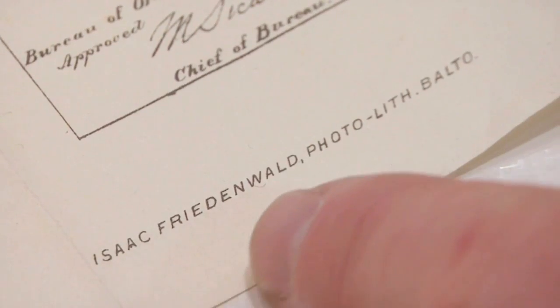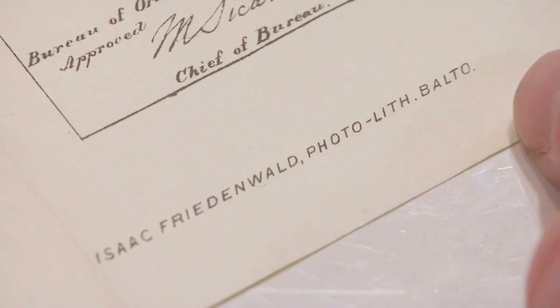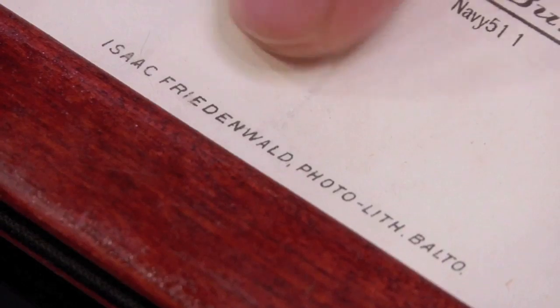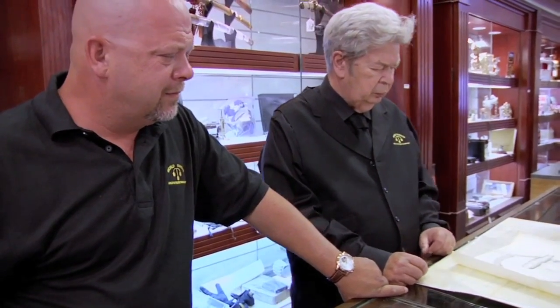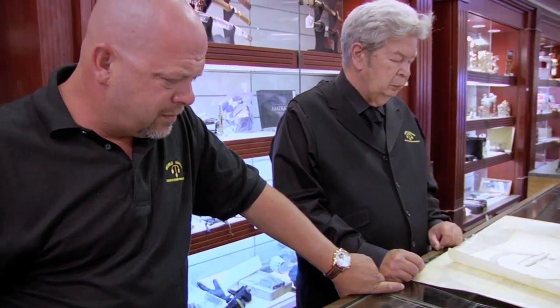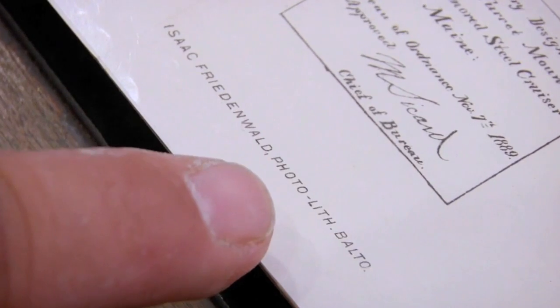Do they all say Isaac Friedenwald? Yes. This one also says it, and this one also says it. So he is a lithographer in Baltimore. He's a publisher in Baltimore. This is exactly what publishers do. They're going to put their name on the document. I don't buy these having been printed by the U.S. government. They had private sectors that did work for the government. Yeah, point taken, but I've never seen government documents that have a private publisher. They have entire buildings devoted to printing stuff.